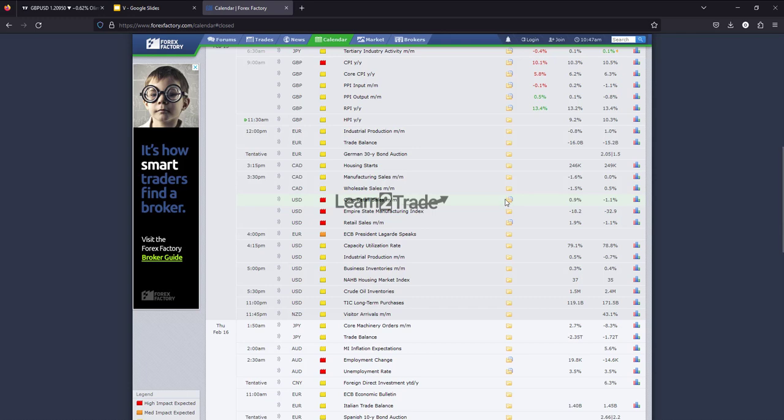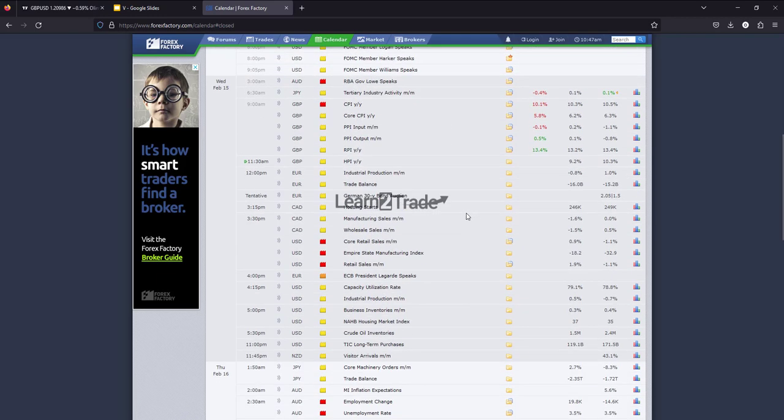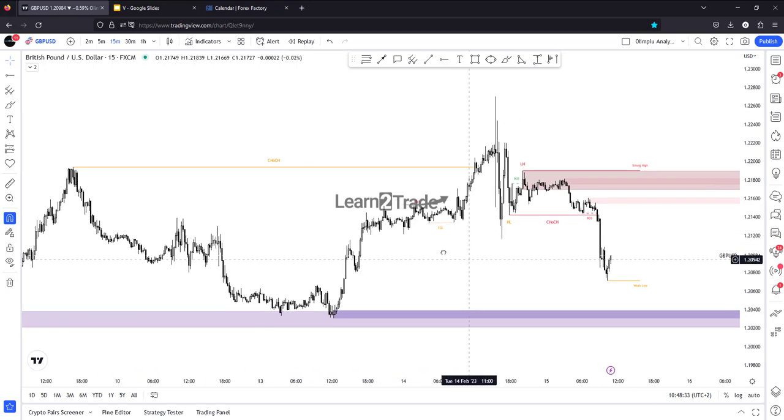US data could be decisive. So core retail sales, Empire State Manufacturing Index, and the retail sales. Don't forget also industrial production, capacity utilization rate. So all these could really shake the markets, could move the market. So you'll have to be careful, okay? Because anything could happen.